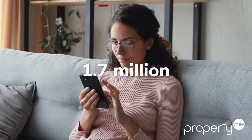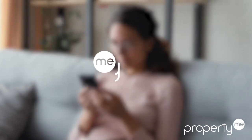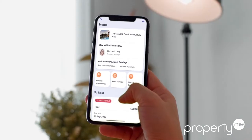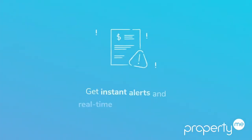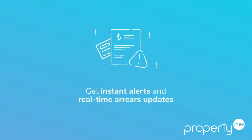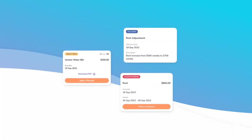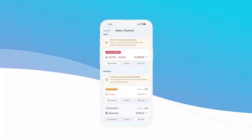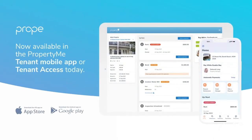1.7 million tenants can now make all their rental payments through PropertyMe mobile and desktop with MePay. You'll never chase arrears that have already been paid with instant alerts and real-time arrears updates. Payments are labelled, organised and processed, even when the office is closed. Tenants are automatically reminded about auto payments. Plus, there are no hidden fees. Share it with your tenants today.